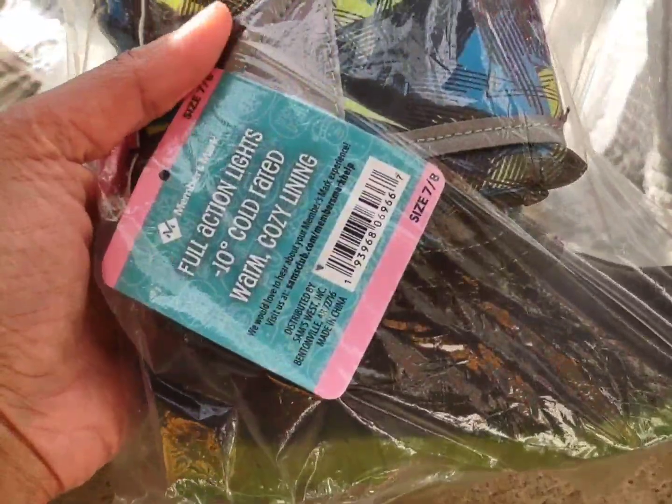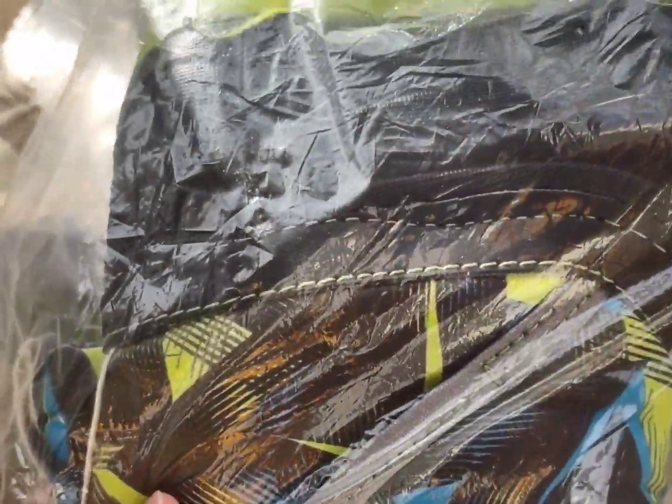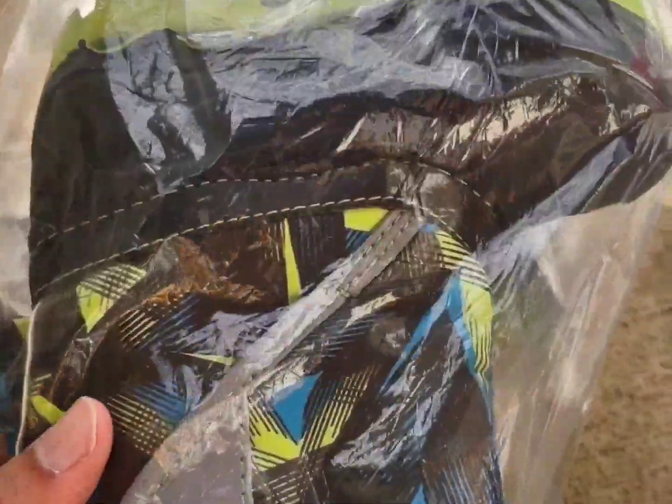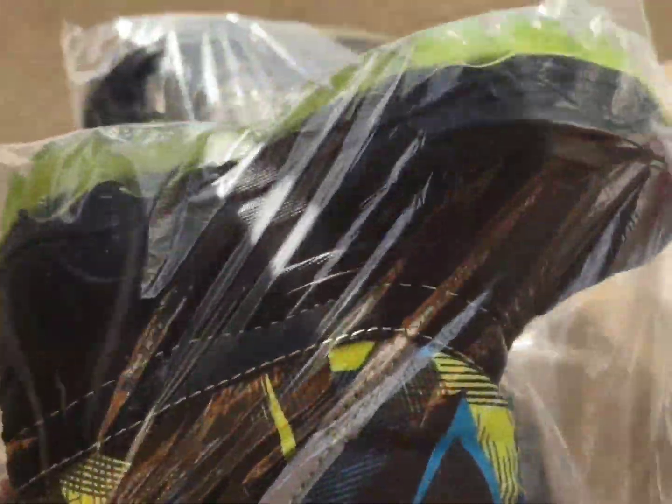These are two pair of Member's Mark little boys' light up snow boots. They're both a size 7, 8. These are in really good condition. They just haven't moved. So again, retake the photos and hopefully I'll be able to sell them. If not, then they will be getting donated later on.